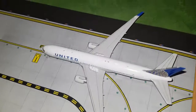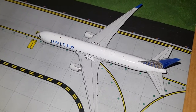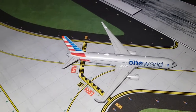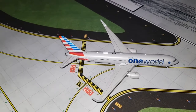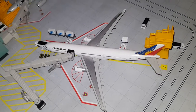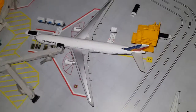Next off, we got this United Boeing 767-300ER. It had arrived from Frankfurt and will depart to Munich. Next off, we've got this American Airlines Boeing 767-300ER One World delivery. It had arrived from Honolulu and will depart to Brasilia. That's the capital city of Brazil, if anybody does not know. Here we've got Philippine Airlines Airbus A330-300. This one had arrived from Manila and will depart to Manila.